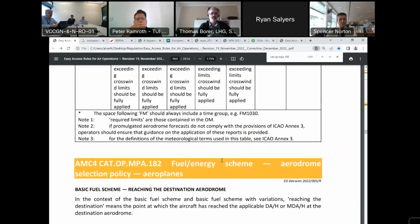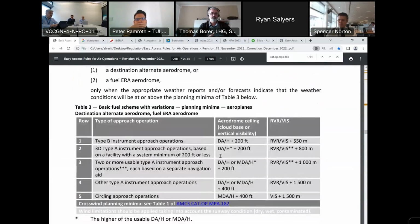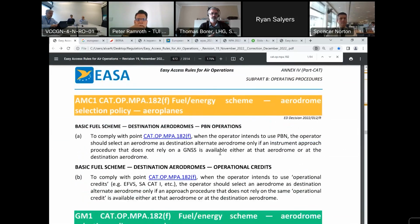The AMCs are reflected, give me 1 second, because it's 182 Foxtrot. Here it is. So the reflection of this is here, and is regarding PBN operation and operational credit, not specifically to a VOR. Of course, the idea of the VOR, if you have only one VOR in the aircraft, but it's not related to the VOR. What we translate this to is the PBN operation, because you can have GNSS jamming. And what we say is that if you use GNSS at destination, then you shouldn't use it as a primary approach procedure for the alternate.